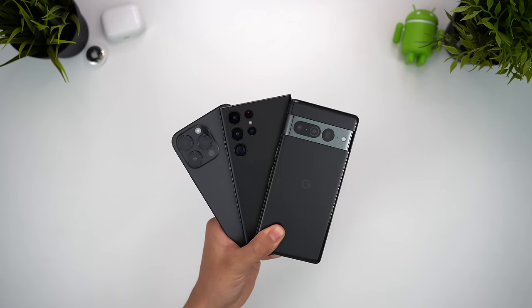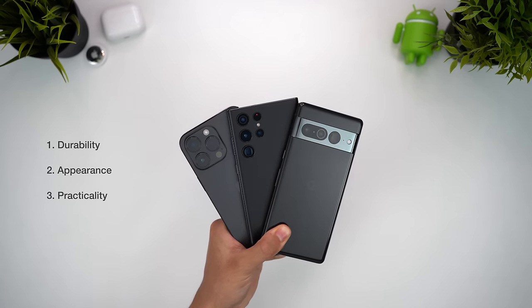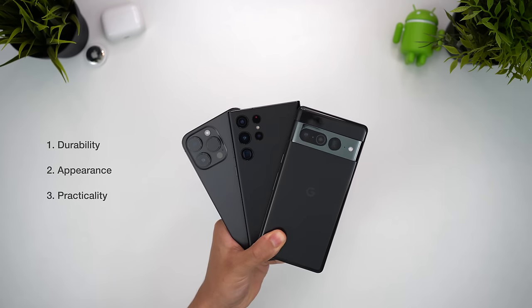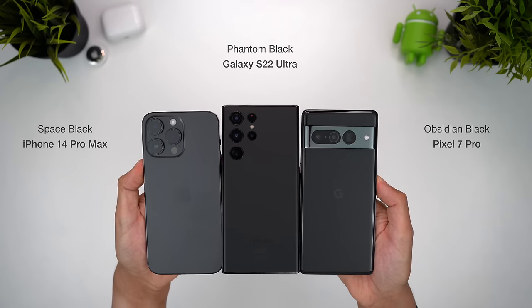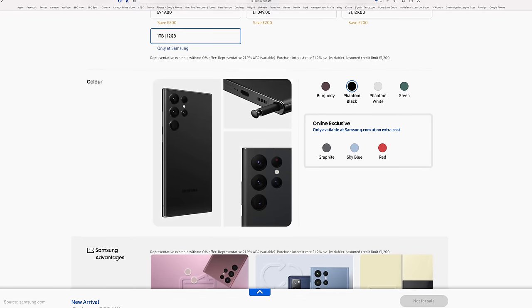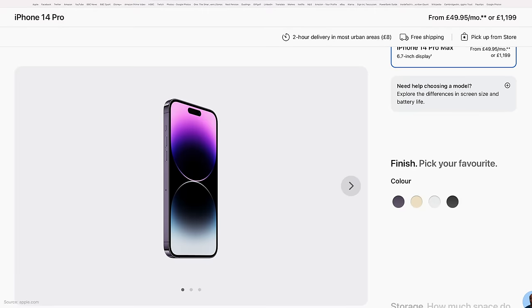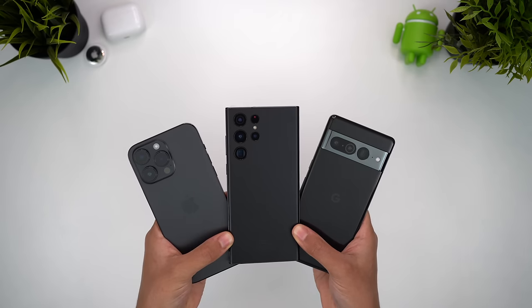But let's start the phone comparison with the design, and there are three key subcategories here: durability, the appearance, and the practical aspect. I got each of these phones in black for the sake of showing a direct comparison, but of course the color options are a big part of the design too. Samsung wins here for choice, with up to 7 different options compared to 4 for the iPhone and only 3 with the Pixel. The durability is the simplest to compare.